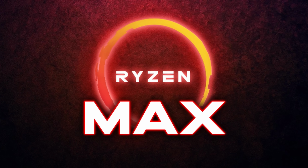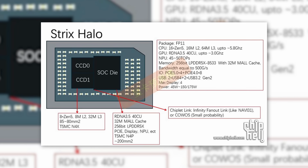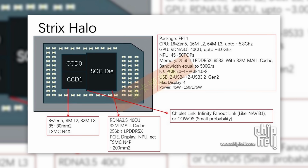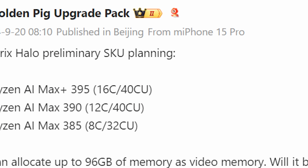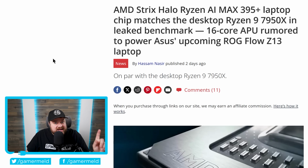Okay, it's news time, and first up for today, I've been talking about AMD's Ryzen Max for months now. I've known that they were coming because, like I mentioned in the past, my own source confirmed it as well. Back then, they were codenamed Strix Halo, but we now know that it's Ryzen AI Max. But terrible names aside, these bad boys are set to be the most epic APUs ever. And today, we have our first real benchmark.